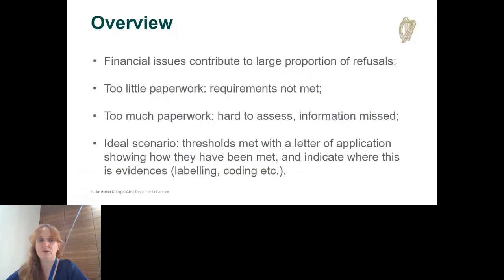So I did speak briefly there about the financials, and a lot of the queries we get are about the financials. I'm not going to go in depth on what we require. You can see this on our website and on the immigration website. But I will say that a large number of refusals do come down to financial issues. It's one of two things. Firstly, maybe too little paperwork. People do not give us enough of the required financial documentation, therefore we can't make a full assessment of the financials of that applicant, and we cannot process their visa.